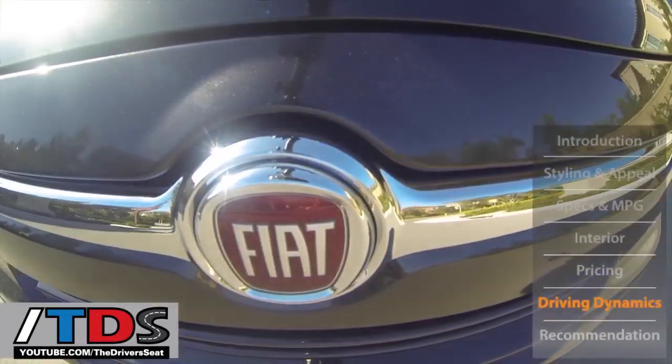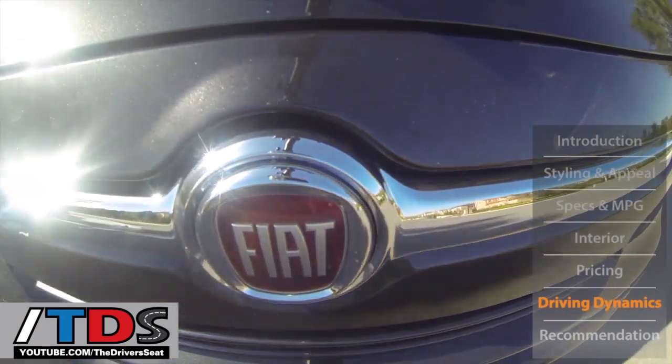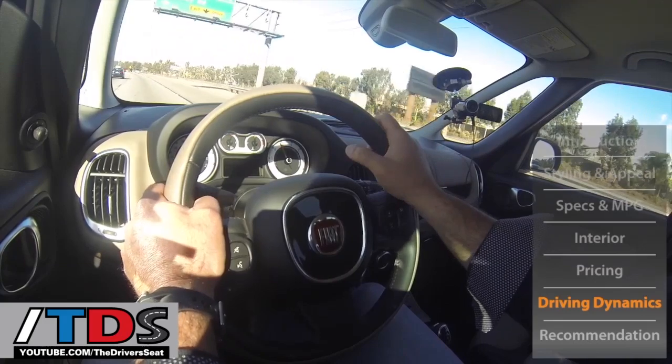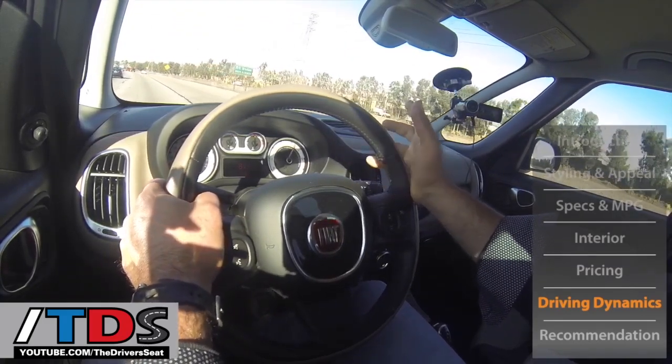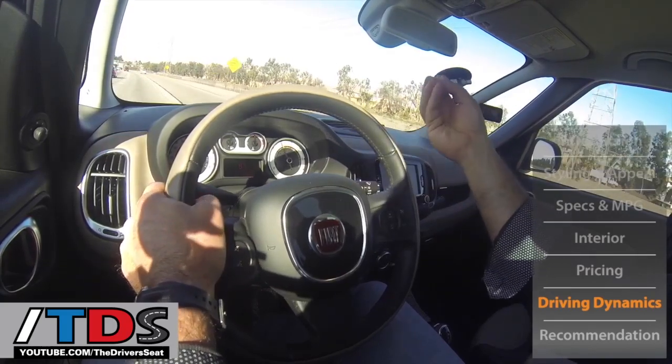The engine is a 1.4 liter multi-air. Doesn't disappoint. You have a great 6-speed automatic that performs quite nicely. We're going 80 miles an hour right now. It's relatively quiet. The engine is a little noisy during accelerations. You can hear that, but after all, it is an economy car. It's a small displacement engine, so it's going to be working pretty hard despite some great technology under the hood.